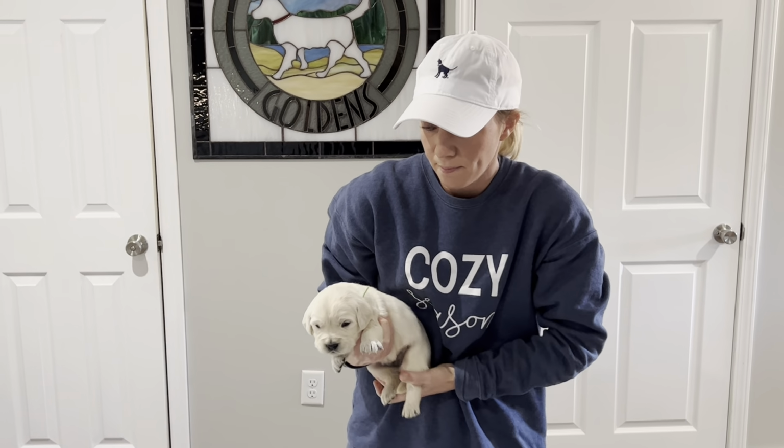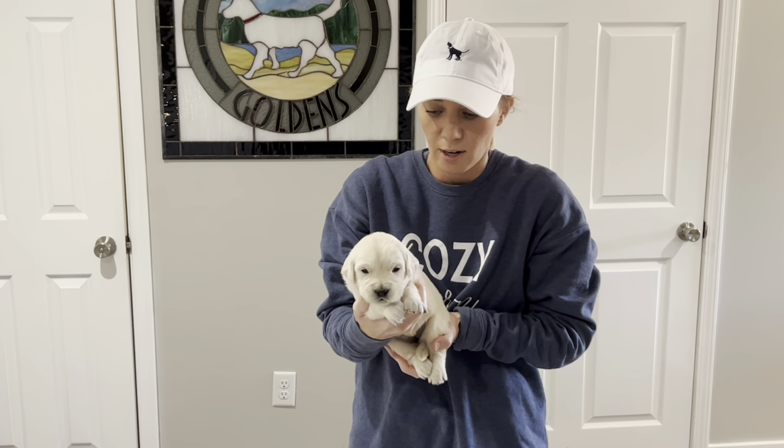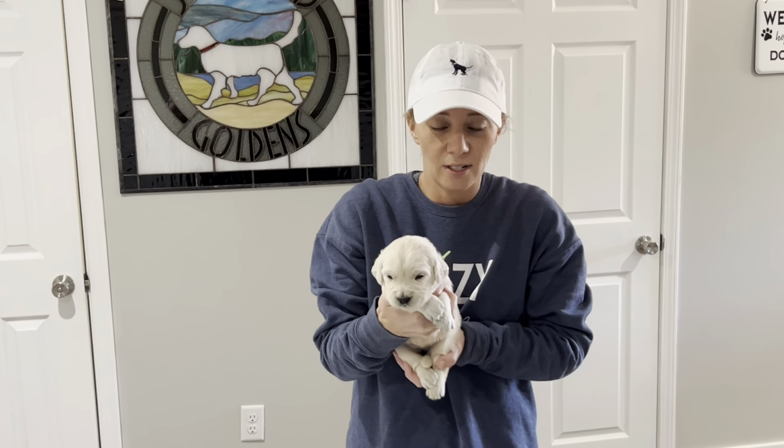Next we have Miss Green. Miss Green is 3.9 pounds, so she's gaining on her big sister. So second in size is going to be Miss Green. She is our one that is walking all over the place. I don't know if that means she's going to be one of our more active females or the fact that she just got her footing and learned how to walk faster than the others.